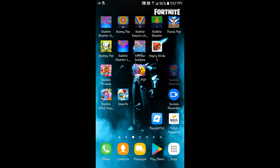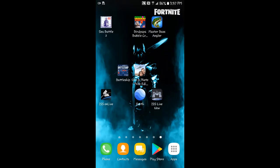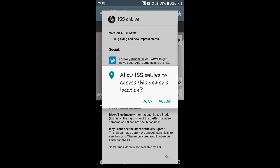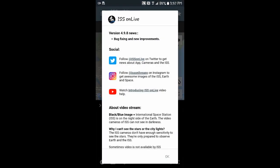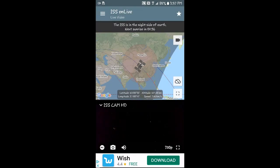Let's go find the icon. This is free. It downloads from the Play Store. There it is. Allow it to access device location. That way it'll know where you are and can show you where the satellite is.